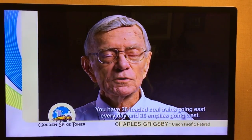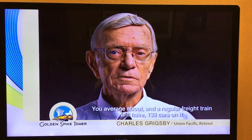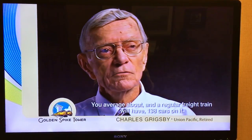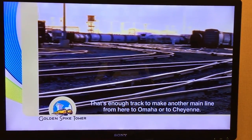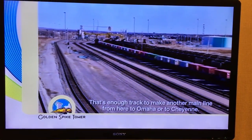You have 36 loaded coal trains going east every day and 36 empties going west. A regular freight train averages about 138 cars. Through the widest part of the yard, there are 301 sets of rails out there. That's enough track to make another main line from here to Omaha or to Cheyenne.